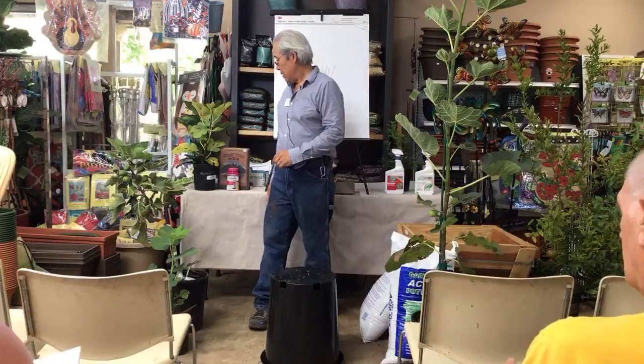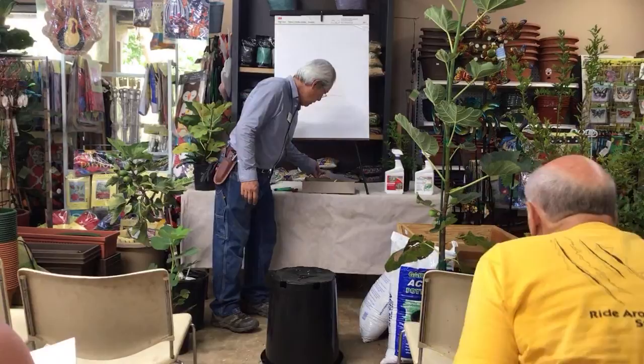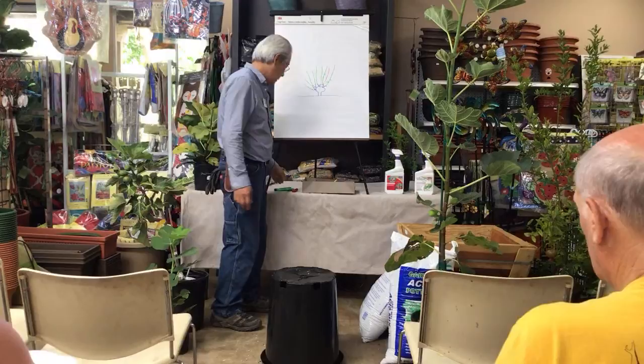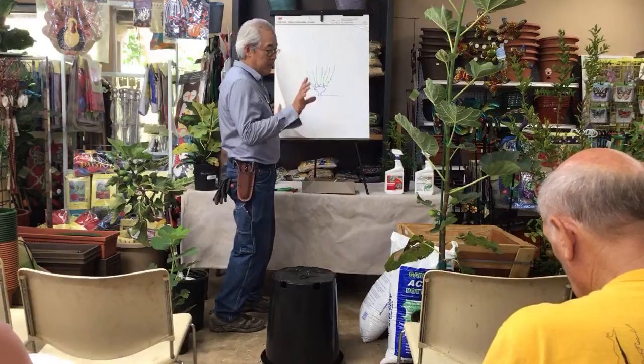Okay, let's see. So the main fig varieties. Most figs ripen about the same time. There's a few figs that are different than the others, but most figs ripen about the same time. I don't think there's anything else in this. Oh, a few other notes.